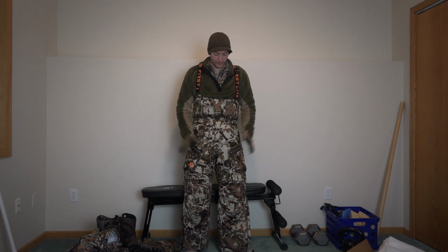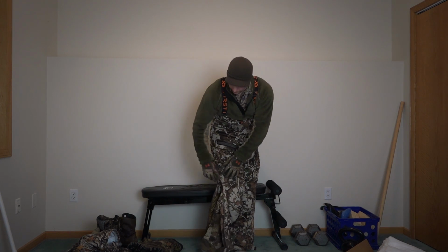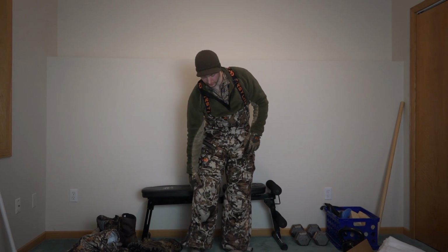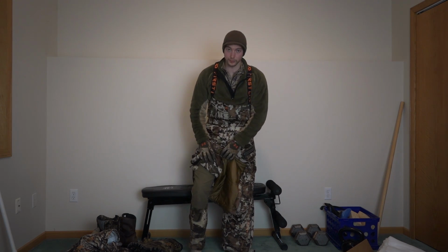So my first real heavy insulating piece of gear is the First Light Sanctuary bibs. If for whatever reason it's a really short, easy walk, open cover, I'll sometimes just wear these right from the truck. They do have excellent venting. I can basically zip these all the way up, but if I have to go through a lot of thorns or just heavy cover in general, a lot of times I don't want these things to get torn up, so I'll pack them in and just wear that nylon blend pant underneath as my outer layer while I'm walking.